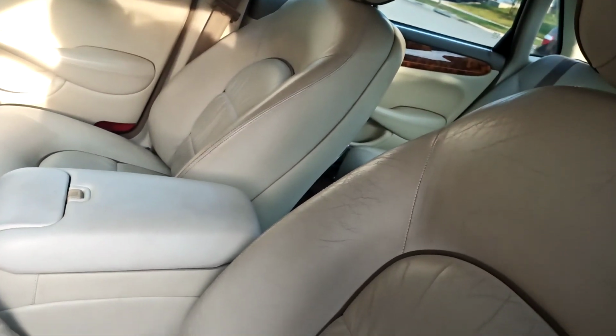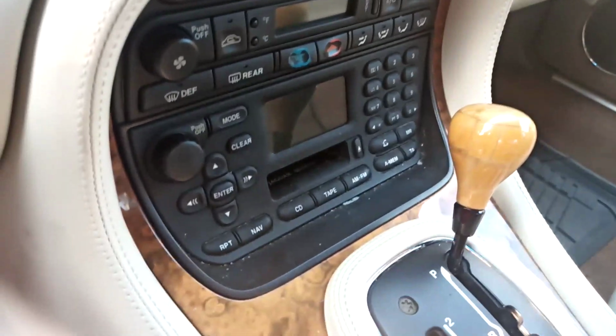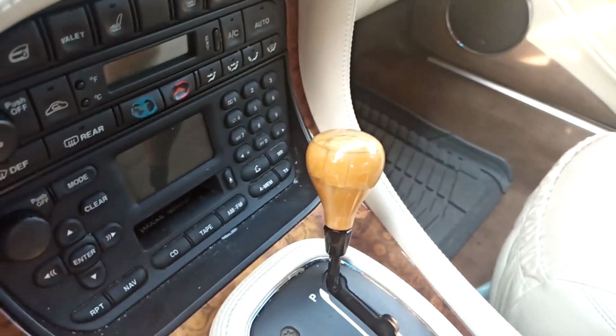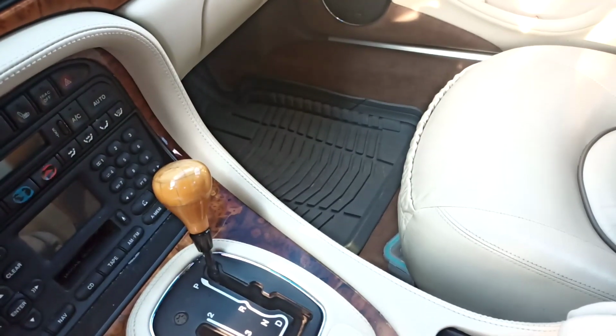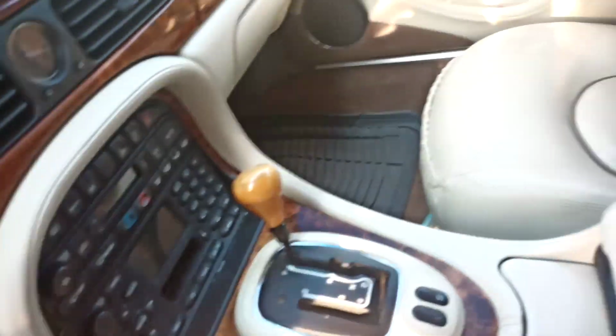The only things I'm going to fix on the interior are this over here with a nice little patch. My radio is not working, so I do have a replacement radio, which I intend to install sometime this week. When I got the car, my air conditioning was not working. All I had to do was put some additional Freon, and that seemed to fix that.